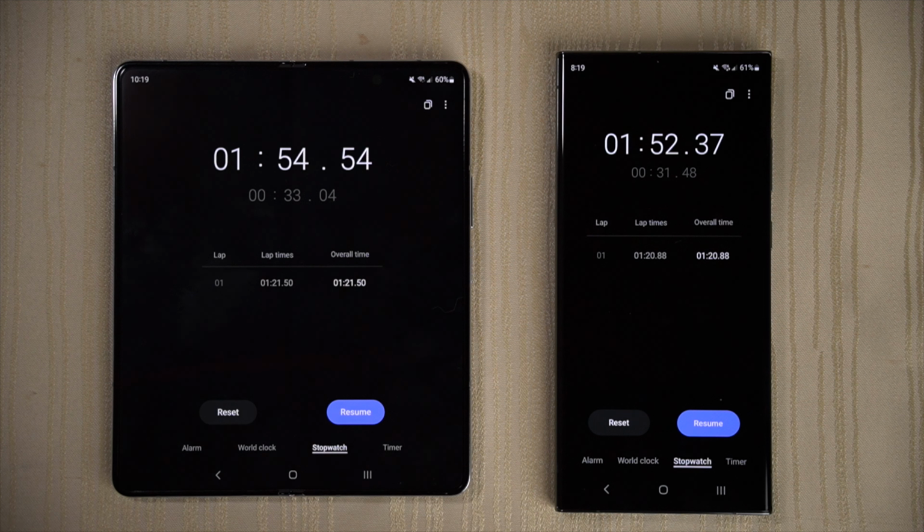But as you can see here, even on phase 2, the Z Fold 5 did this in 1 minute and 54 seconds, whereas the Samsung Galaxy S23 Ultra did it in 1 minute and 52 seconds. Now, technically, the S23 Ultra is faster, but both of these times are so close that I'm gonna consider this a tie since this is well within the margin of error.